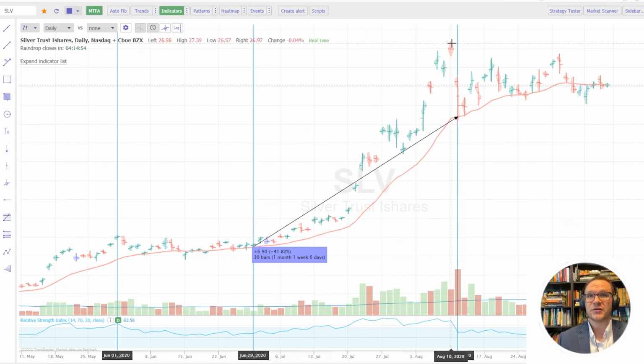And yeah, you could have gotten out, there we go, gotten out up here. But that's how trend following works. You're trying to catch the meat of the move. You will never catch the top, and you will never catch the bottom. This could have gone on $50 more. Who knows? But it reversed and it came back down.